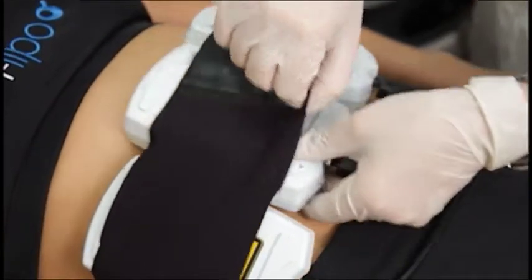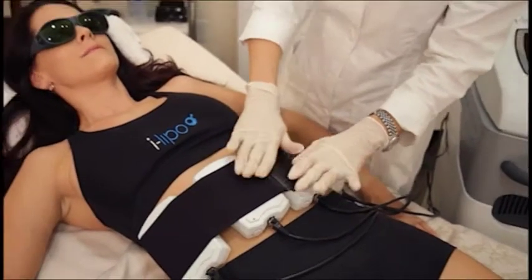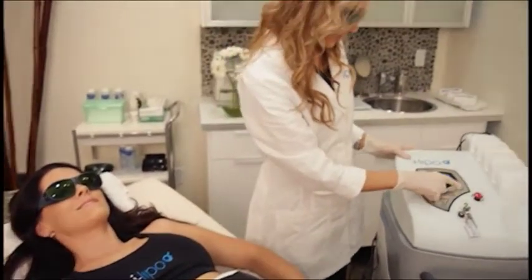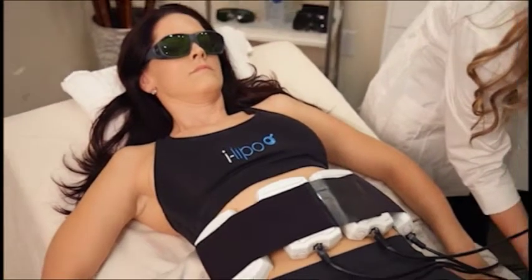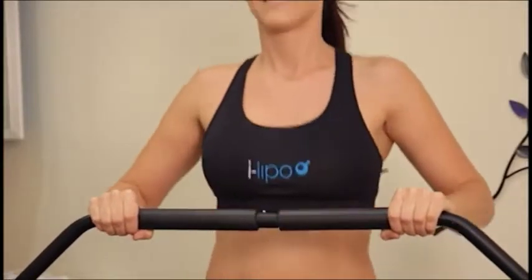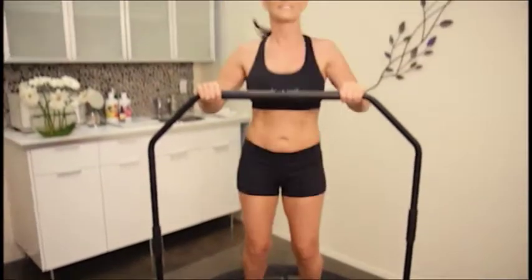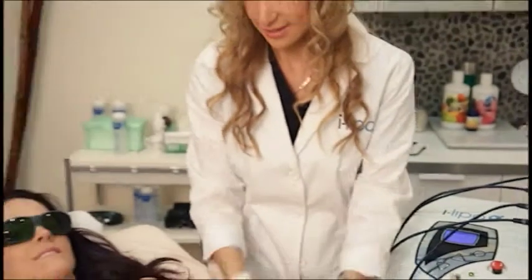Your technician will place the laser pads for 10 minutes on each area. A course of 8 treatments is recommended over a 4-week period. You may feel a gentle warm sensation as the laser works to release fat. After each treatment, exercise is recommended to accelerate the removal of released fat from the area. You can return to normal daily activity right away.